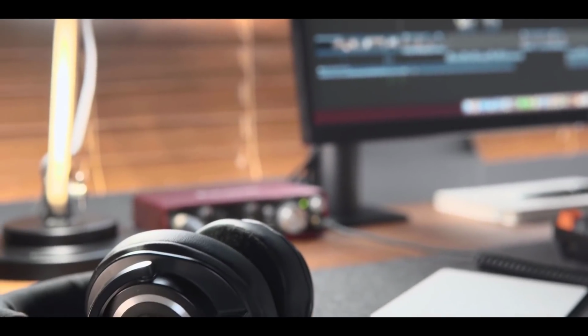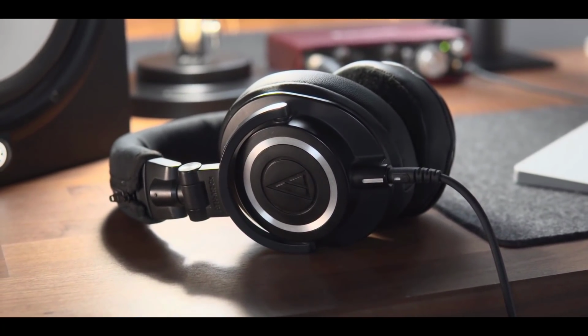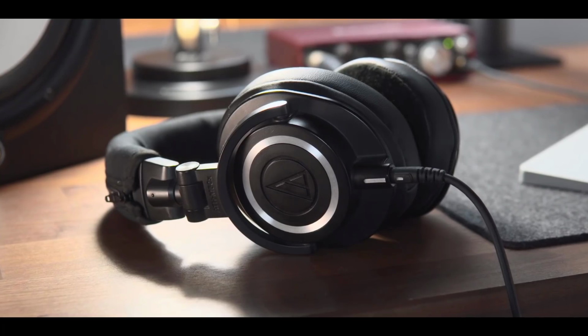And finally, we get to my Audio-Technica ATH M50X studio monitor headphones. Again, great sound quality, good looks, totally satisfied, but I haven't yet found a dedicated spot for them on my desk.